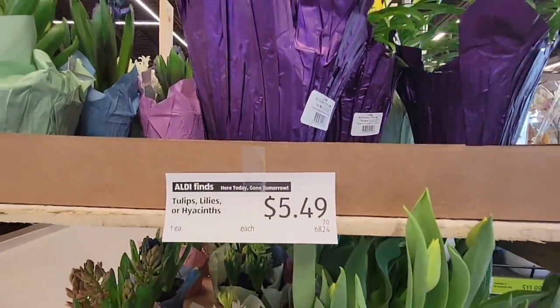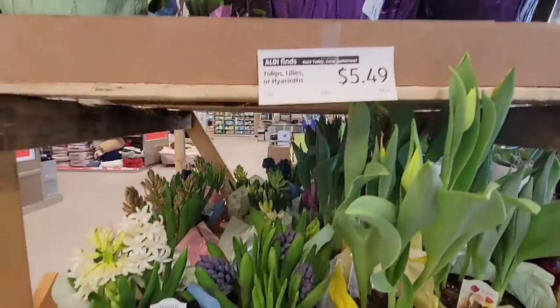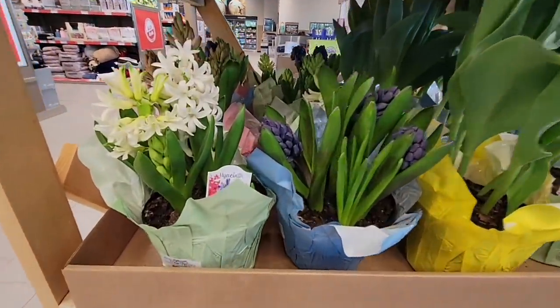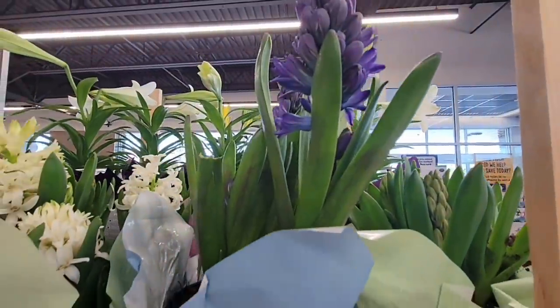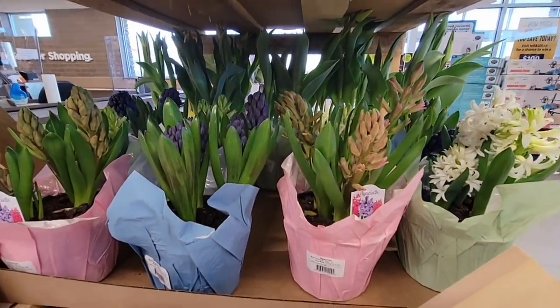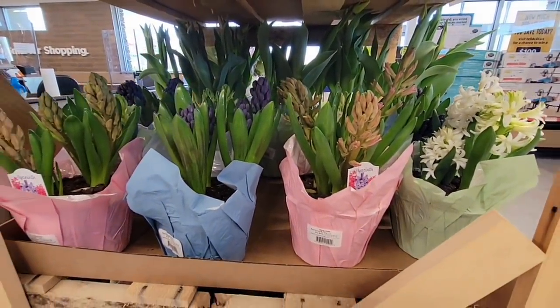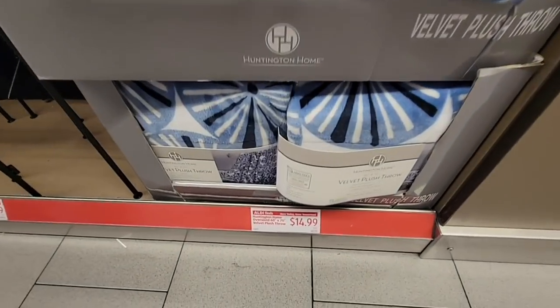Of course, they still have items left over from Easter, the Easter lilies. You have your hyacinth flowers. Again, these are great floral items, great as a gift or just for yourself. The hyacinth smells so great. And these are bulb plants, so these are going to return year after year, which I absolutely love. We're going to jump right into the home section.